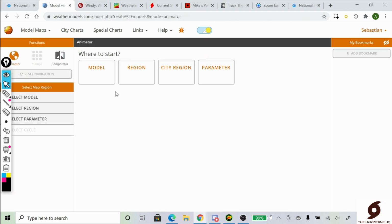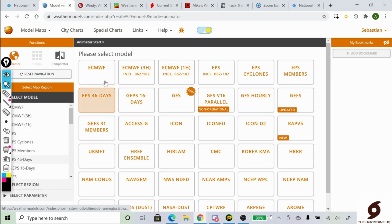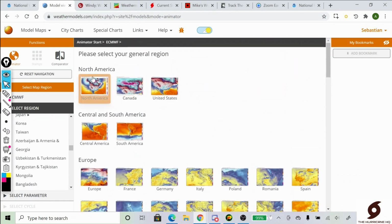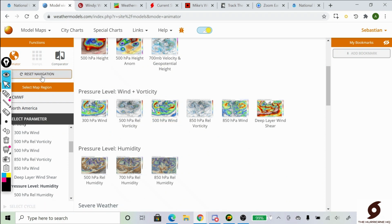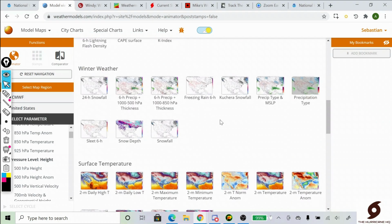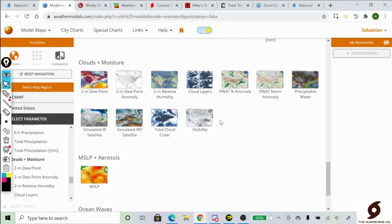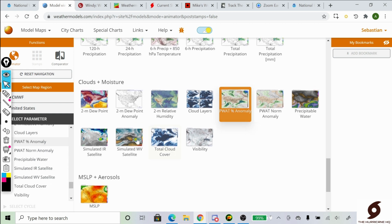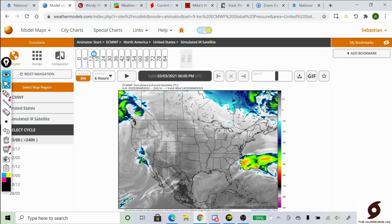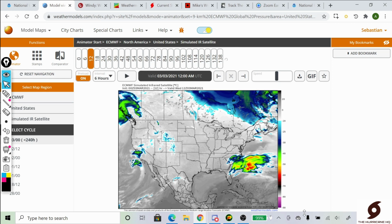And I'm going to quickly look at some other models, now that everyone knows exactly what's going to be going on in the next week or so. I'll make this one quick. Here's the simulated infrared imagery. This is just a simulation, and again, this is about right now. What we're seeing is a slight eye from this low pressure system, and definitely a lot of convection.